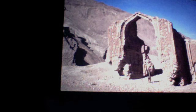A wonderful view of the great archway. Next. Another view of the archway. None of this exists anymore. What year was that? This was built in 1156 AD. But the picture, when was the picture? 1970. Next.